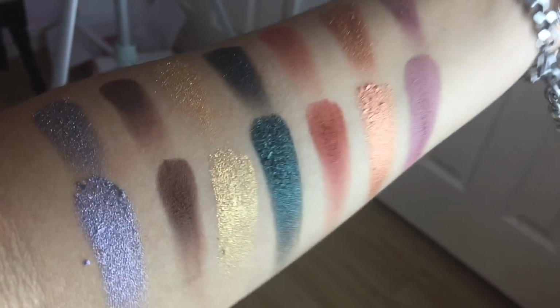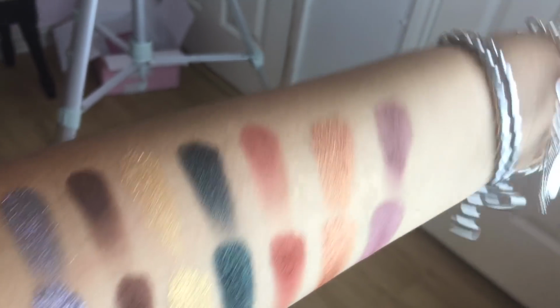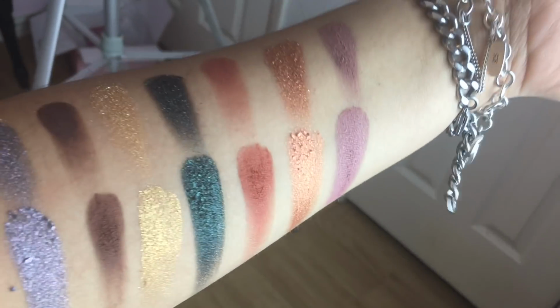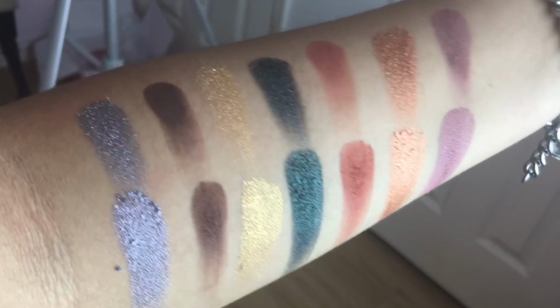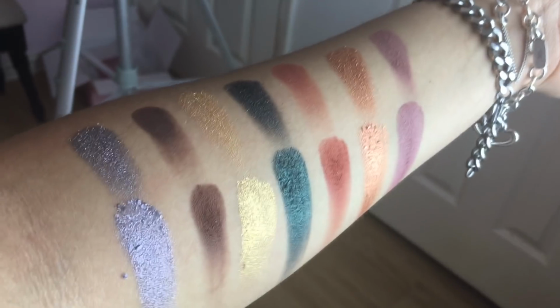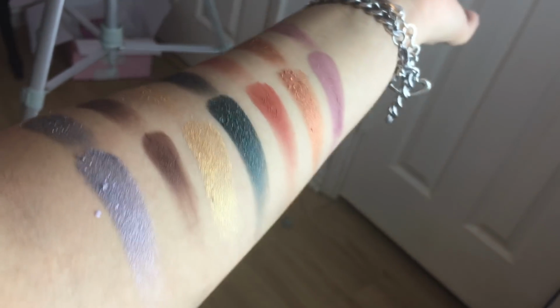Look how beautiful. I believe the Hush palette has a little bit more fallout than this one when it comes to the glittery shades. As you can see, there's a little bit of buildup on there, but the actual color is beautiful. Super creamy. They feel great. And if you want a great alternative, this would be it, you guys. Look at that green. Oh my gosh, I'm in love.